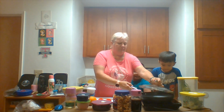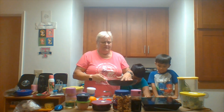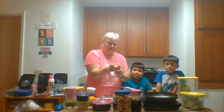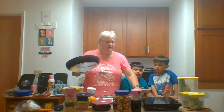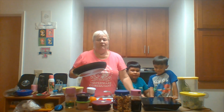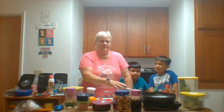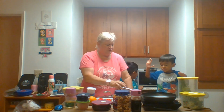Okay, this is the Tupperware 11-inch frying pan, and I love it. It is not Teflon coated. It's specially layered with metals so that it's non-stick, so you need no or hardly any oil at all. And then this is a special induction stove, so it won't heat up unless you have the pan on it. And Tupperware makes induction style pans, so you can use them on a regular stove, gas stove, or on an induction stove.